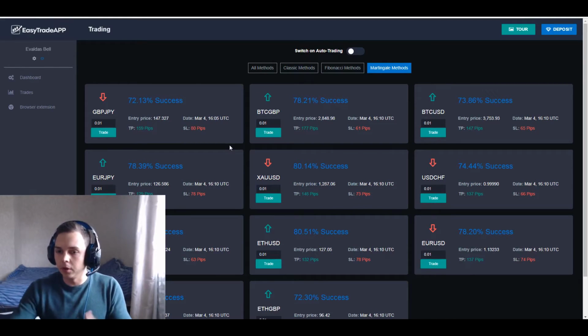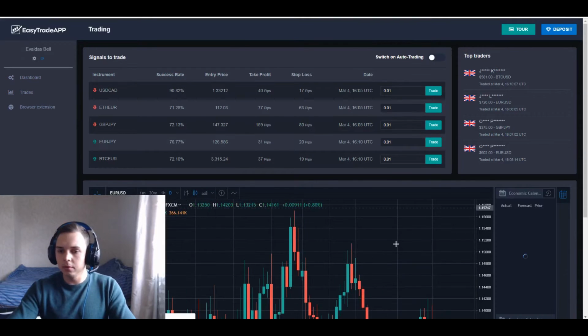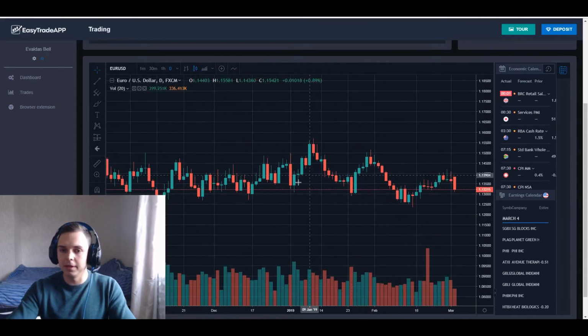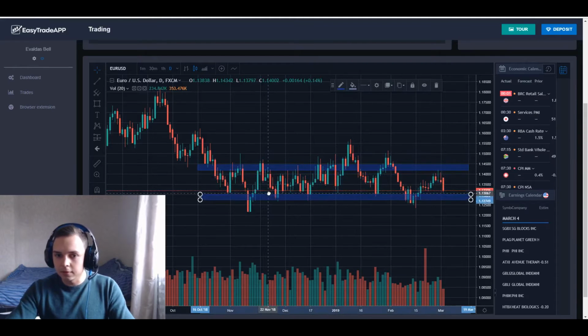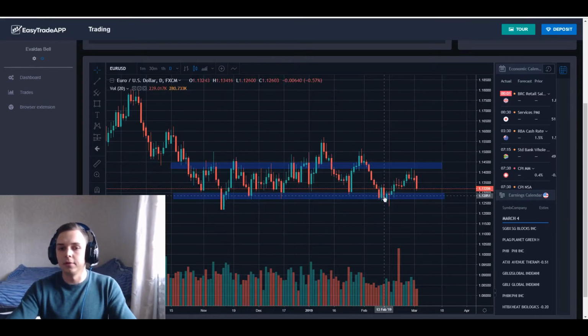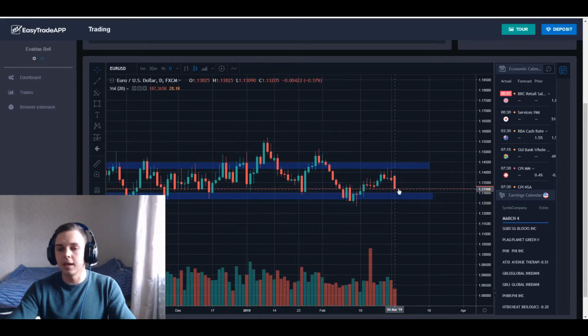Looking at other trades, on the martingale methods there is a Euro USD trade, 78.20 success rate. Let's have a look at Euro USD. Apparently it's a sell, and yeah, Euro USD is falling at the moment, but it's kind of reaching the support. As you can see, it's in a little consolidation zone at the moment. If we just copy this, there we go. Obviously there were little breakouts, but most of the time there was a little consolidation, and it's just bouncing back here and there. At the moment it's going down surely, and there's a red candle over here.